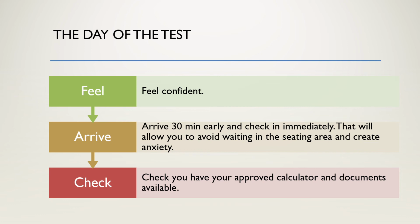What happens is that I waited until 8, and then at 8 o'clock I saw a lot of test takers already lining up there, on the seats. I was test taker number 15, and I had to wait another half hour, which also increases your anxiety. I saw a lot of test takers become anxious, and a lot of people go into the bathroom multiple times. You want to avoid anxiety. You want to feel very confident. So if you go at 7:30, try to check in, be the first one, and you'll be fine. Okay? And check that you have your calculator and your documents available.